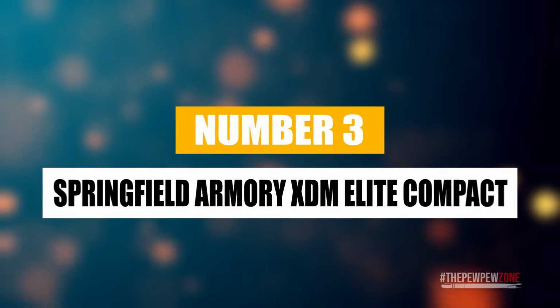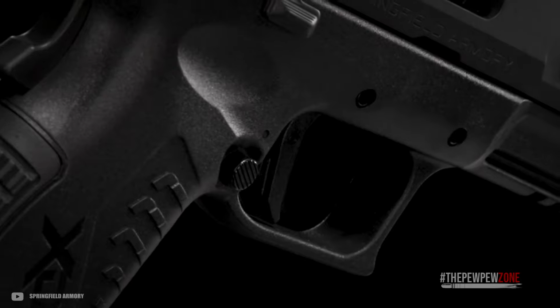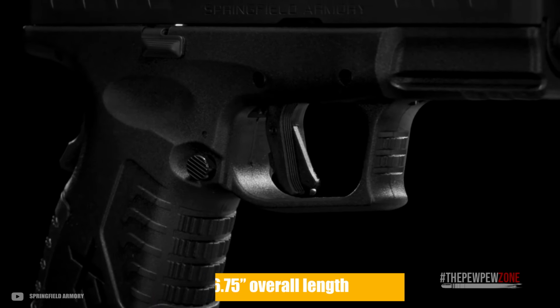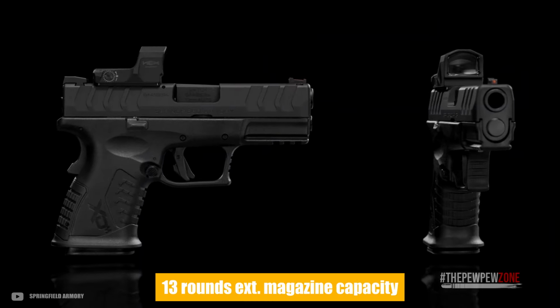Number 3, Springfield Armory XDM Elite Compact. The XDM Elite Compact from Springfield Armory is easy to carry concealed. For that, it has an overall length of 6.75 inches and a weight of 22 ounces. It still manages to have a capacity of 10 rounds. You can also use full-size magazines with a capacity of 13 rounds.